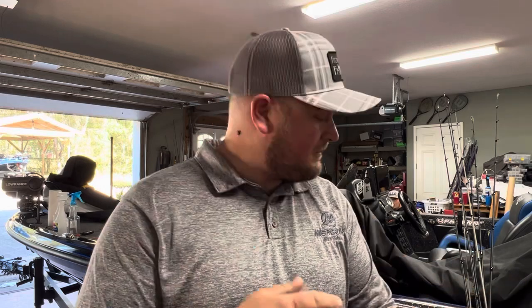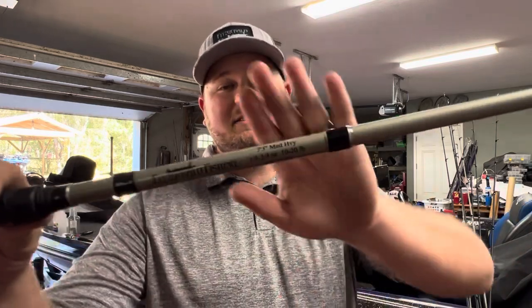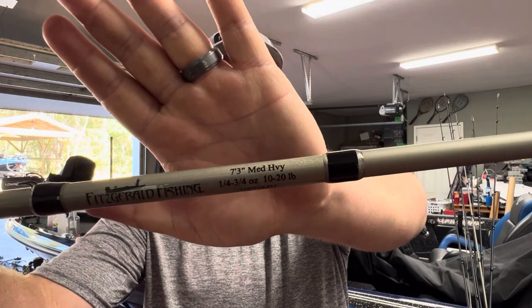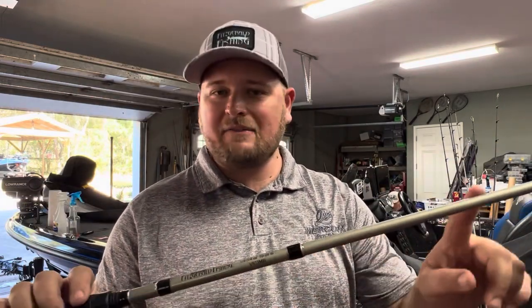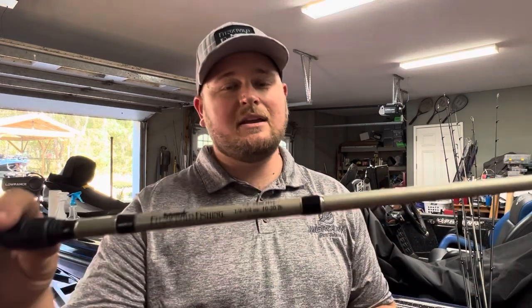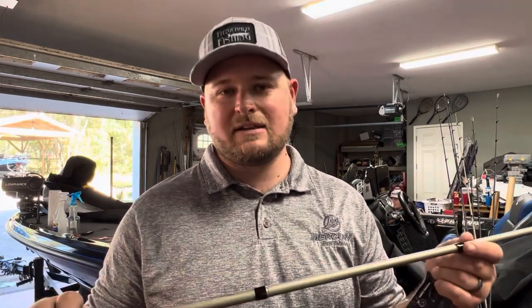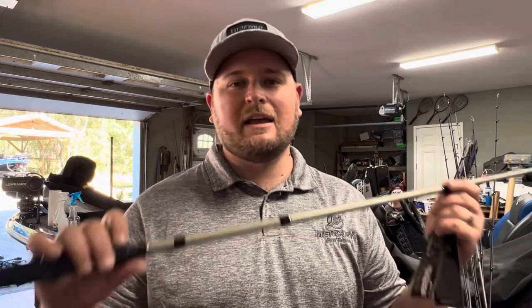The first one that I picked up, and this is in no particular order, as you'll find out throughout this video, but this is actually a really good one to start with. This is the 7.3 medium heavy Versa series rod. The ones that have this silver finish on it, this is the Versa series. The 7.3 is my most used rod of all time. I have more of these. I've probably got like 15 of these, because I use these like crazy.